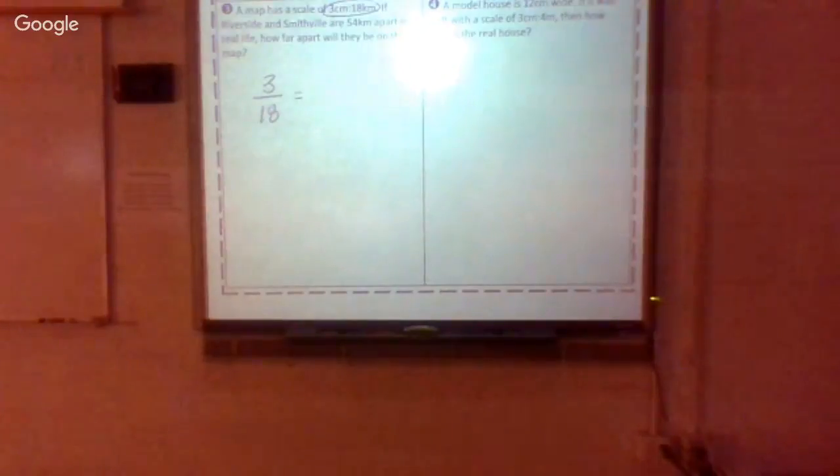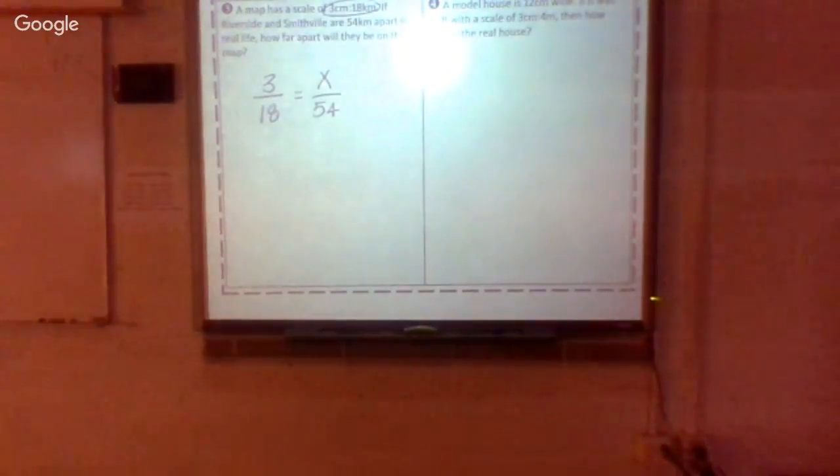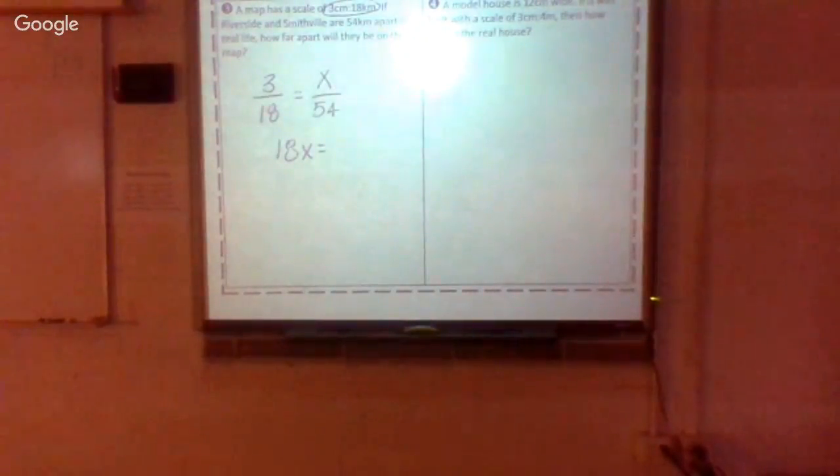Where does 54 go in the second fraction? Top or bottom? Bottom, good. If kilometers are in the bottom over here, kilometers must be in the bottom over here, which means I'm solving for the top. Cross multiply, you get 18x equals, is that 162?